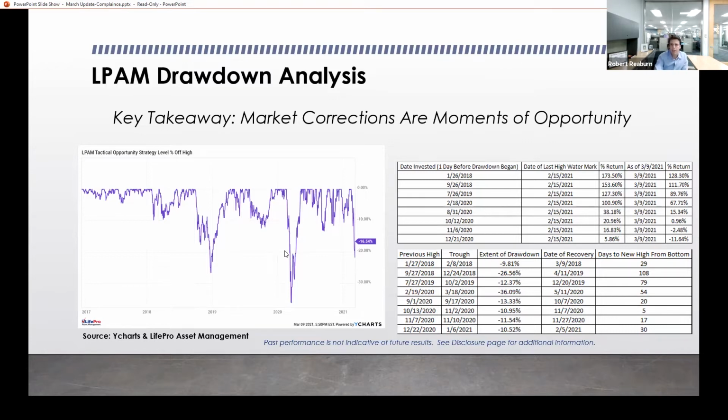Now, if we look at this chart here on the left, 10% corrections happen quite a bit with our strategy. We know just in the last year, we've had 1, 2, 3, 4, 5, almost 5 corrections of 10% or more. That's normal. That's what generates that performance over the long term. Now, how many corrections have we had over the last 3 years that are 15% or more? Well, we've had 3. At the end of 2018, so basically Q4 of 2018, we had a 26% drawdown. And then we had a drawdown of around 35% in March of last year.